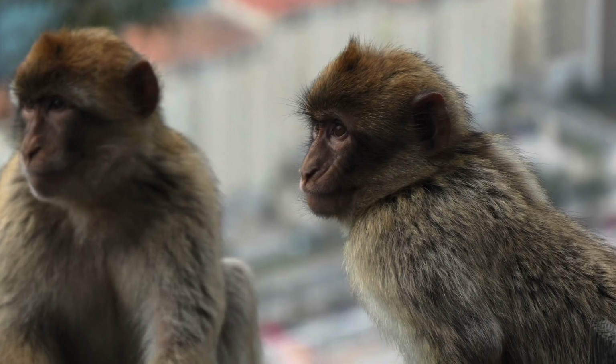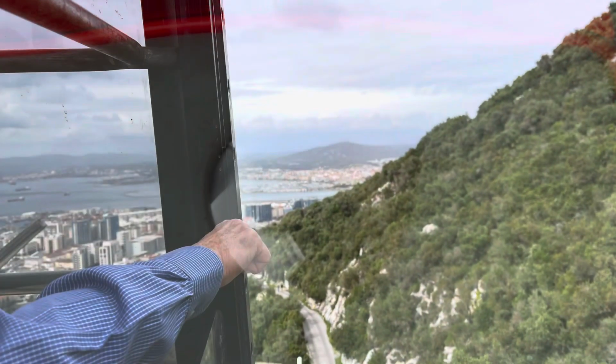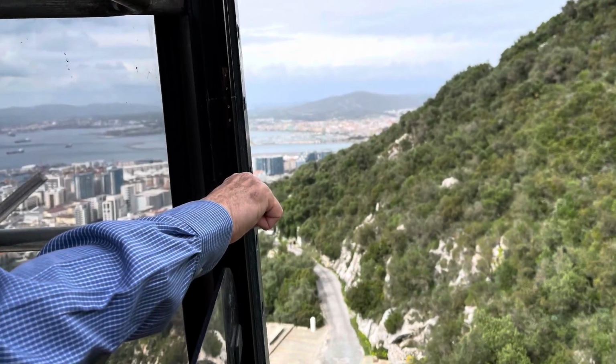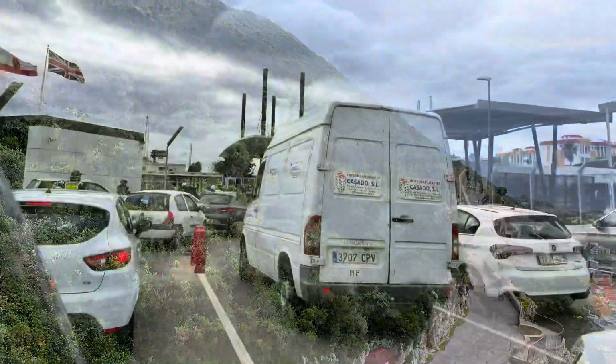The monkeys were everywhere. This one had even managed to get inside a garbage can. After we had finished exploring the top of the rock, we took the cable car back down to our car and headed back to Spain.